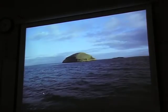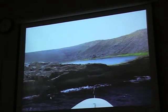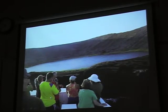There's a bunch of volcanic islands just stuck up in the middle of the ocean. Here we are. Here's the boat looking into one of them. You can see that's a volcanic crater.